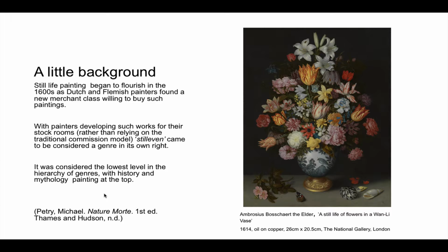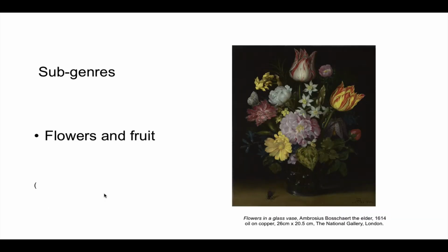Previously to this point, these kind of arrangements had existed as part of larger paintings such as mythological or history paintings, but at this point in time it became a genre of its own. Admittedly very low on the rung of the hierarchy of genres, but nonetheless a genre independently. So many subgenres exist within this still life area.